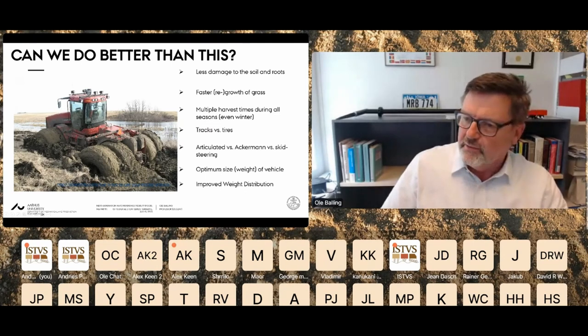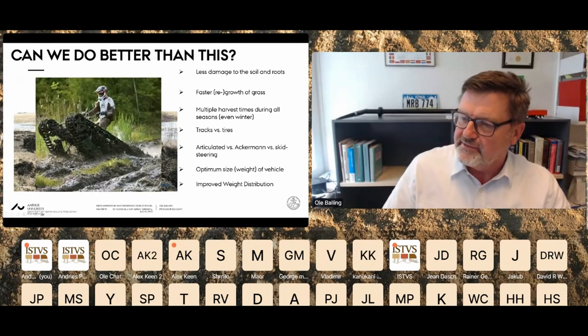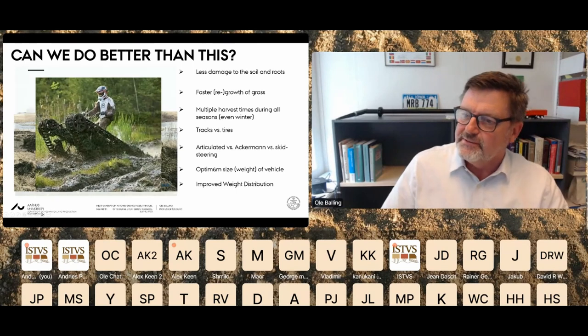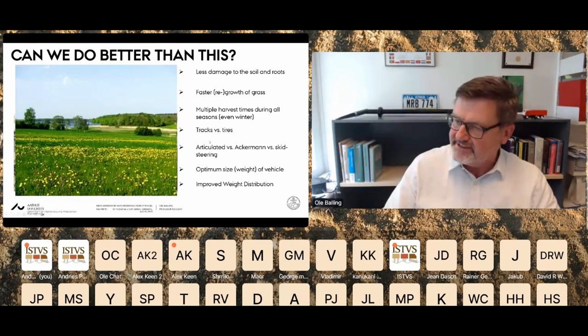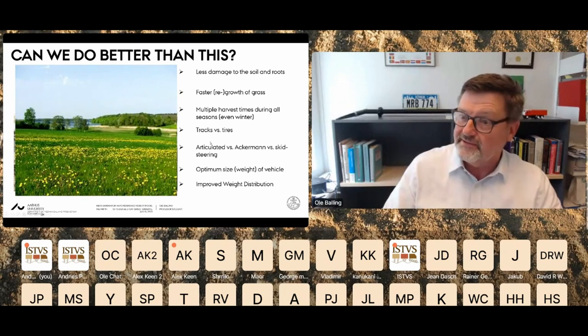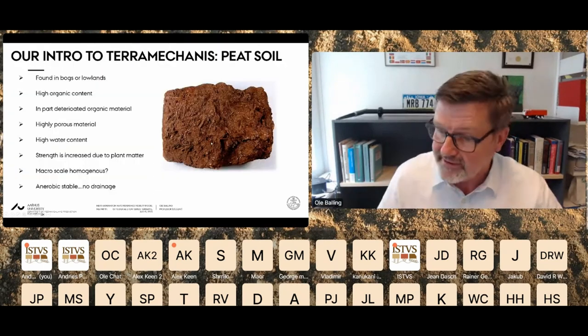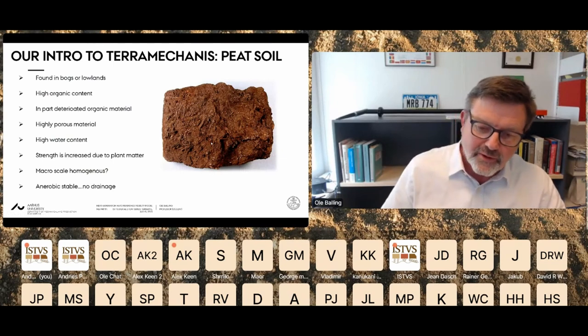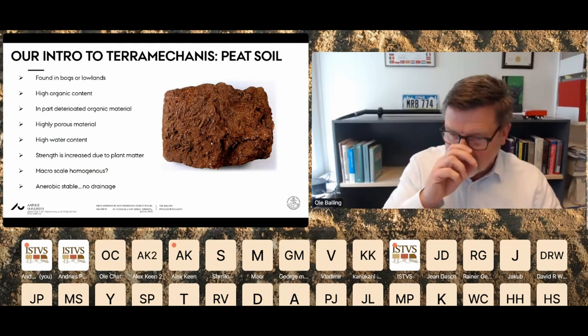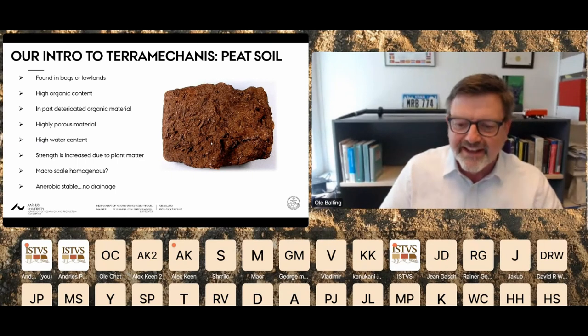So we wanted it to end up, instead of looking like this for wheels and tracks, looking like this when we've been there. So that was our motivation into this, and thinking of how we could answer this, we had to get into the soil modeling. So real quick, this is peat soils, and I've come to learn afterwards that was probably the most difficult course into terramechanics.